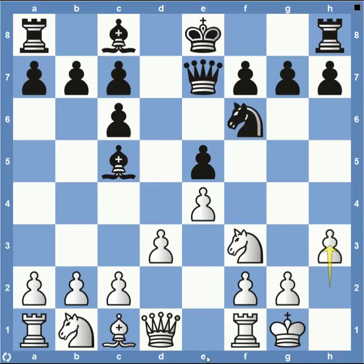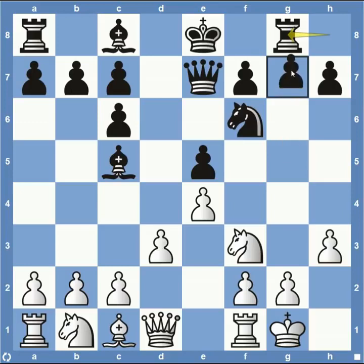But we see a pretty interesting move from Vladimir Kramnik, and he completely goes on the offensive, and he plays rook here to g8, getting ready to push forward with his pawns if he wants to, definitely signaling that if he wants to castle, it is going to be on the queen side of the board, giving up the right to do that on the king side.